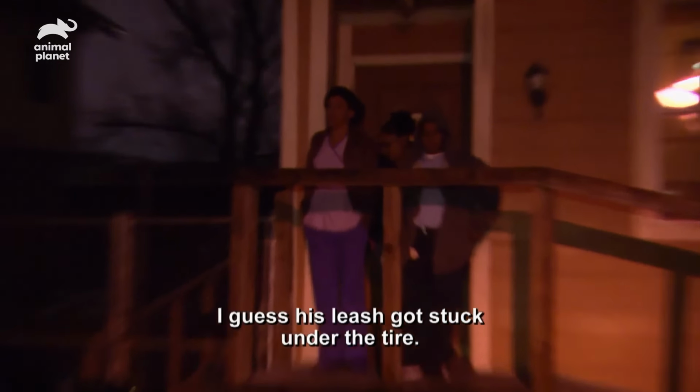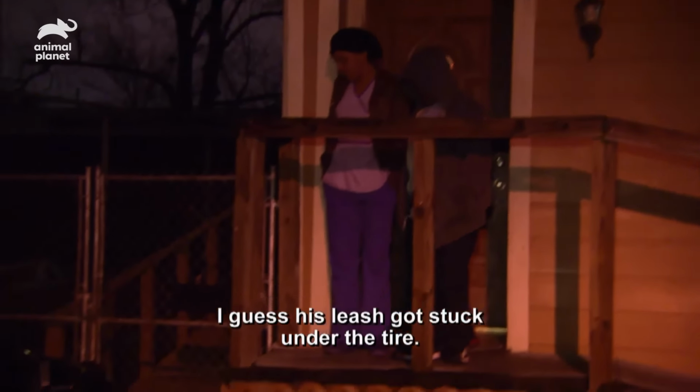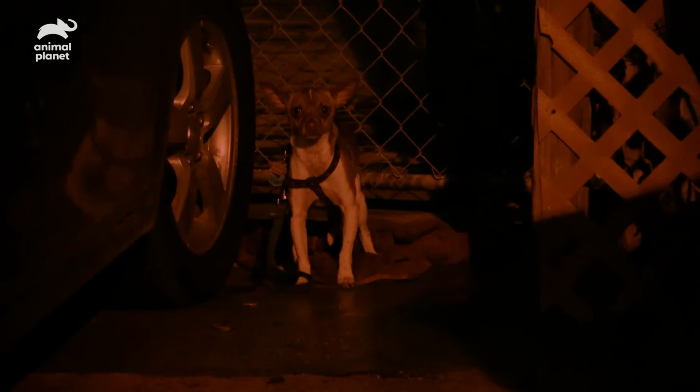Someone left it there? No, when we came out, he was under. I guess he must have got away. His leash got stuck under the car. Louise and I were expecting a big old pit bull. It was like, are you kidding me? This is the dog everybody's been scared of? Hi, pup. Hey, pup. Oh, no, you're scaring me.